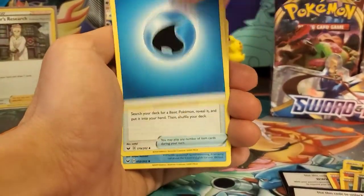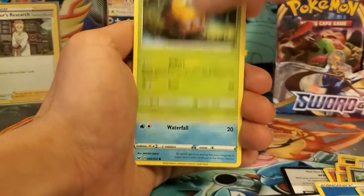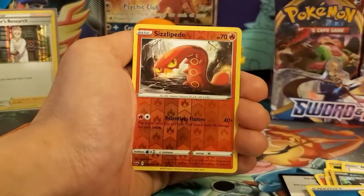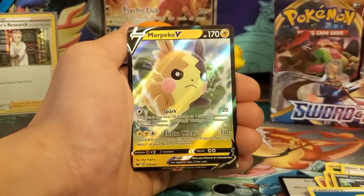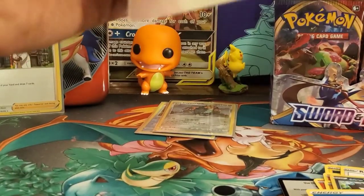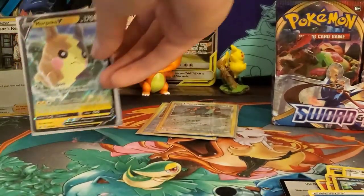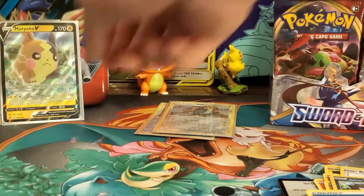So, Water Energy, Quick Ball, Mantine, Dottler, Goldeen, Roselia, Gastly, Pawniard, Sizzlipede. Look at that, Reverse Holo Sizzlipede. And a Morpeko V. Our first pull of the day from this, our second pull of the booster box, though first V card out of the booster box.